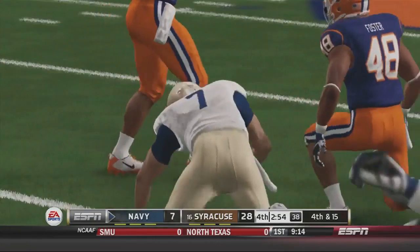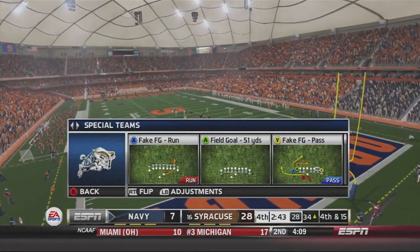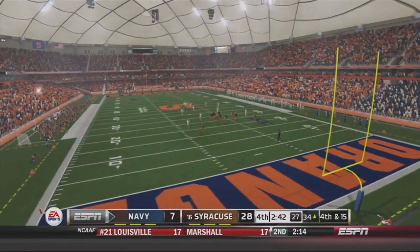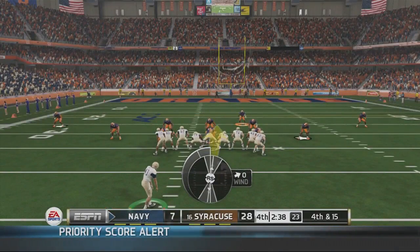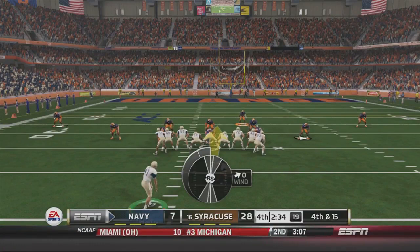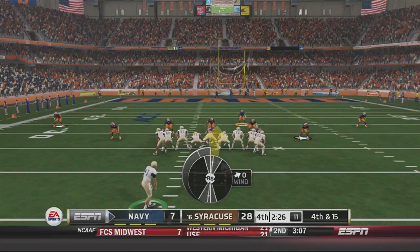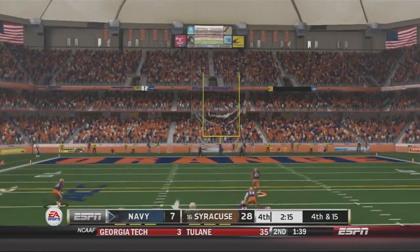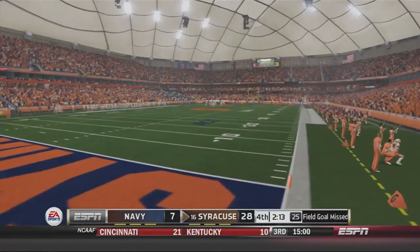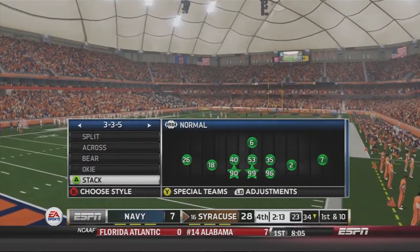And another sack by Syracuse. It is 4th and 15 on the 34-yard line. They'll line it up for a very long field goal attempt. Just under 3 to go in regulation. Kicks away. Well, no luck for the kicker as he misses his opportunity. Kick is short. So the score is still the same. Syracuse will take over the ball on the 34-yard line, first and 10.